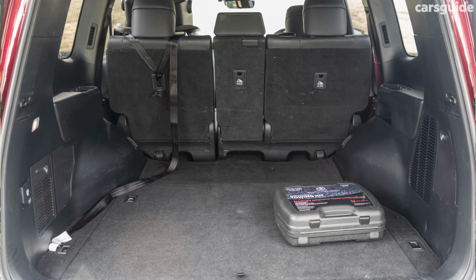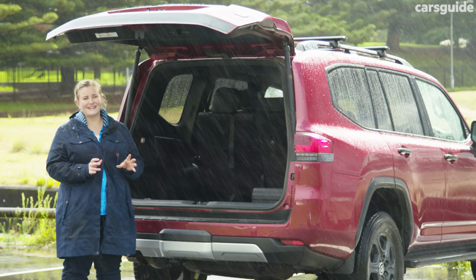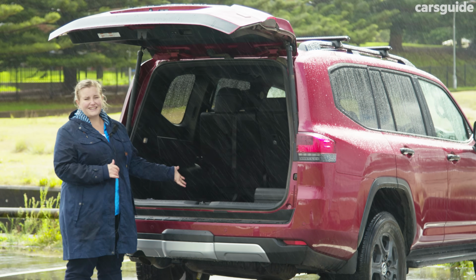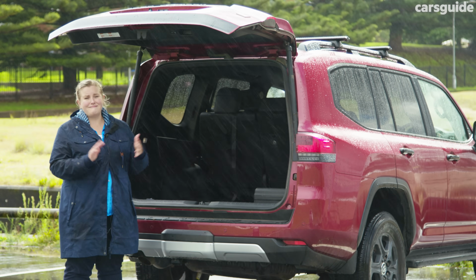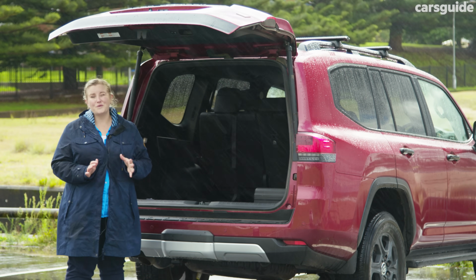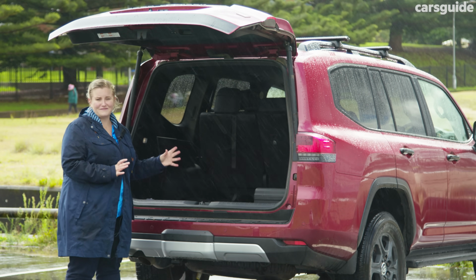The boot is cavernous with its 1,131 litres of luggage capacity, and that's with all 5 seats in use. Honestly, you're not going to feel it unless you're going on a massive camping trip or something like that. I found that it was almost too big for my needs this week, but I loved having that space available.